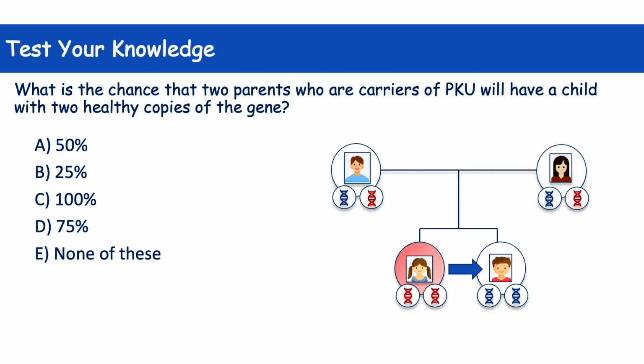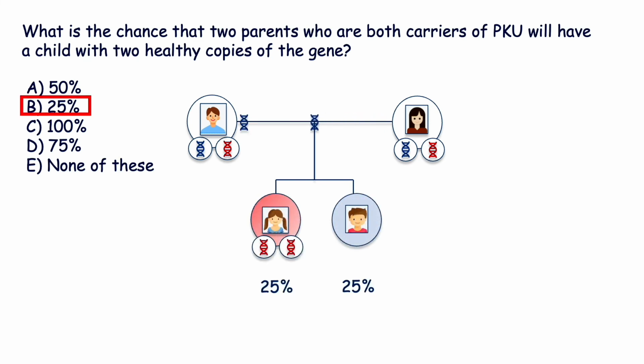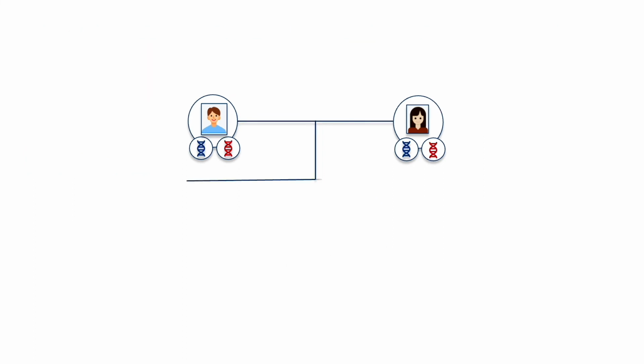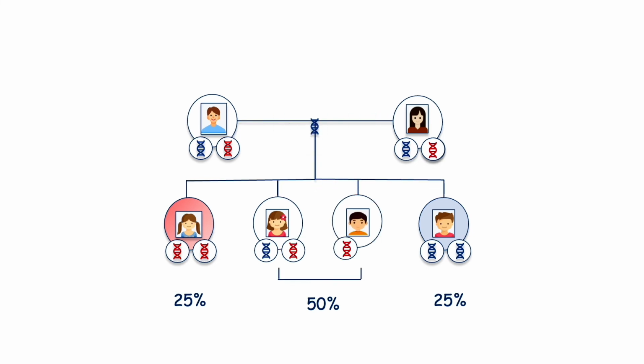Now let's see if you got the answer right. If both parents are carriers, there is also a 25% chance that each parent will pass 1 working copy of the PAH gene to their child. Then the child will not have PKU and will not be a carrier for PKU. There is a 50% chance for each child to be a carrier for PKU like their parents. These chances are the same for each pregnancy, whether you are pregnant with a boy or a girl.